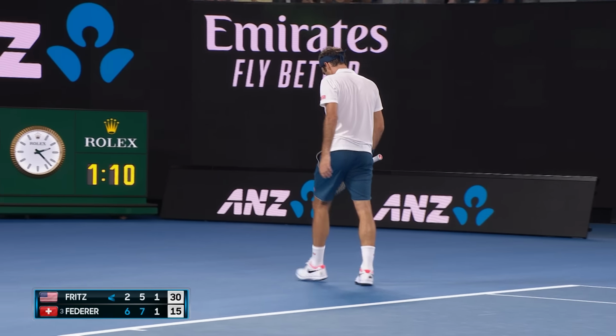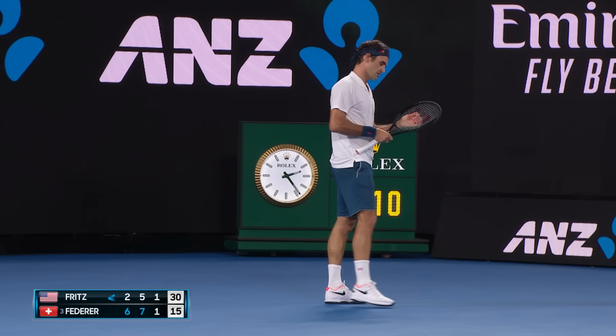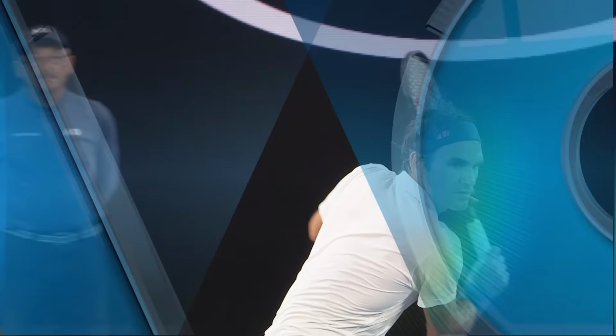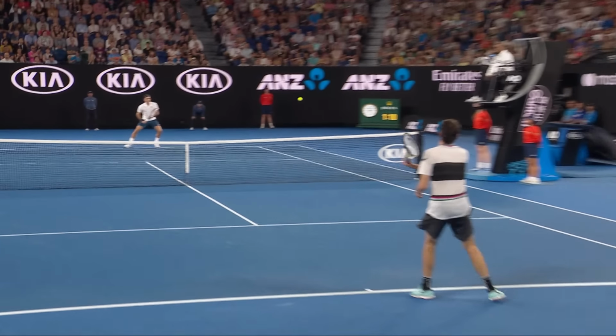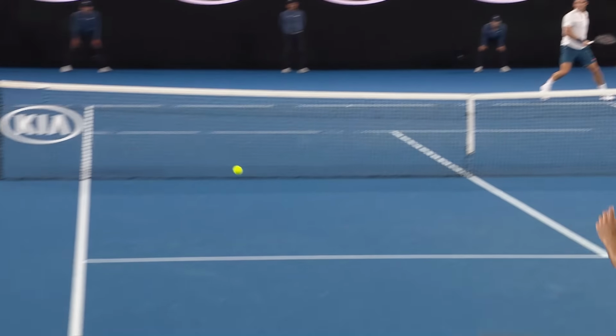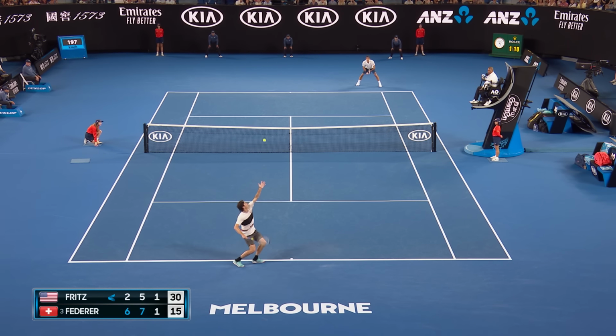That's a great shot. 30-15. Quickly to get around this ball. As soon as he knows it's off pace, he's just quick to move around it. A little bit of cover on it, but just the pace he generated. Awesome.